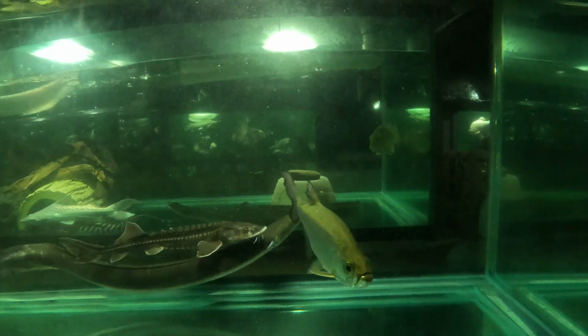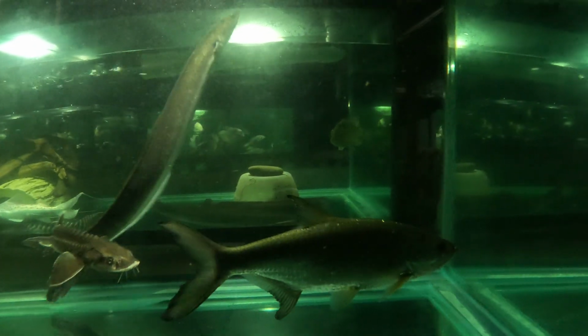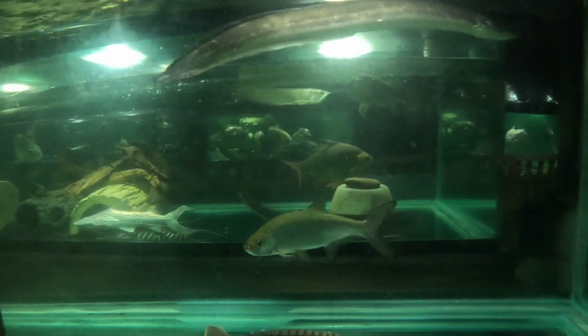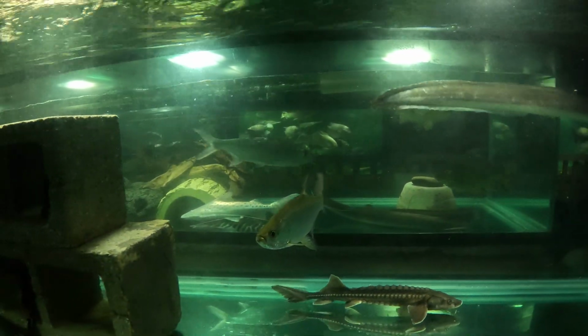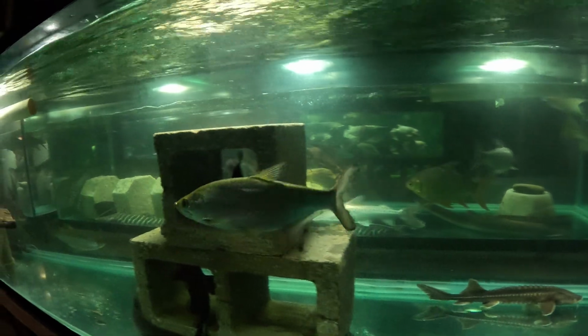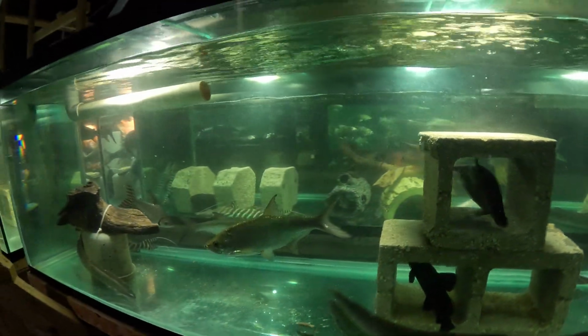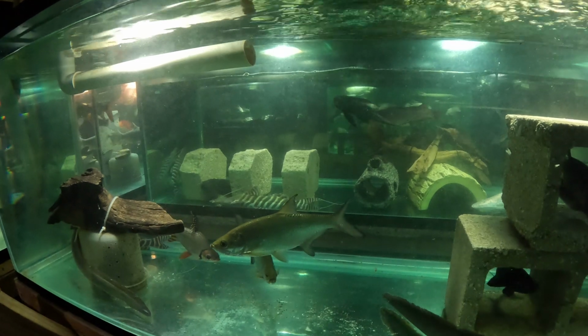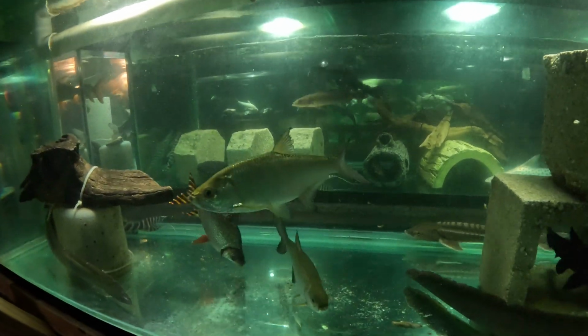The tarpon have been eating a lot and growing a lot. It's amazing to see how they had a growth spurt. When I put them here, they were maybe, I don't remember, 6 inches, maybe 8 inches. Right now they look like about 10. So they added about 2 inches in 1 month.